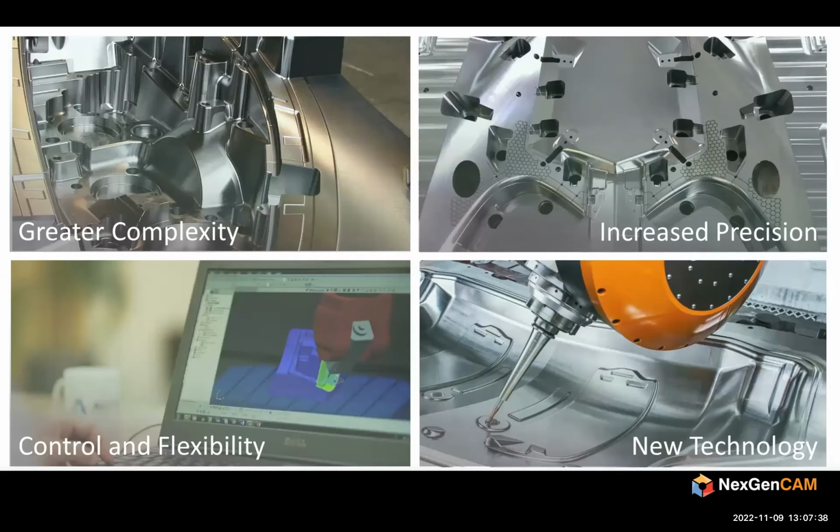Lastly, new technology. Manufacturers have invested in new and more complex CNC machinery. Your investment is new and needs to have the adequate cutting tool technology, and CAM software that can create the best programs to drive CNC machinery. And overall, you need to have your ROI.